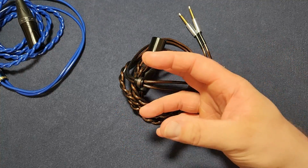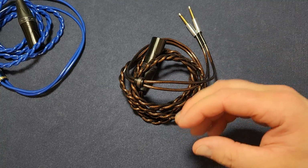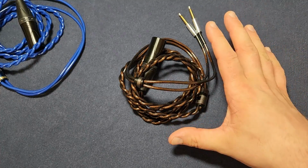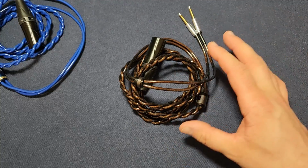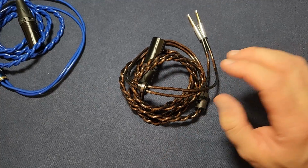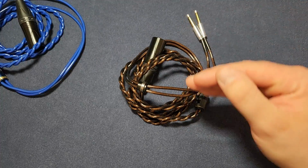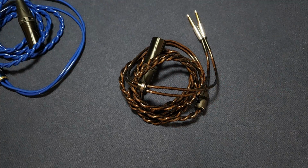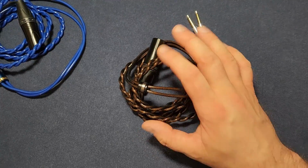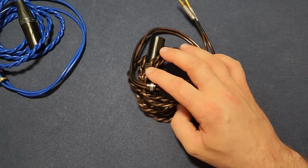There's good bass impact. The treble is smooth and well tonally balanced, and the top end is rolled off a little bit. So if you are treble sensitive and sibilance gets to you a lot, this would be a good cable in its price range to consider, because it does smooth out that treble quite a bit and bring down the actual treble presence. Tracks that I know have a lot of sibilance in them, this one smooths out a bit and makes them more listenable and less fatiguing.